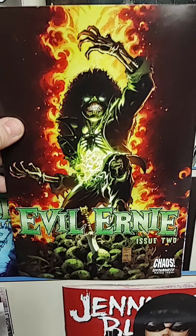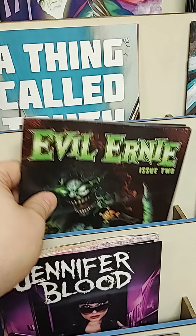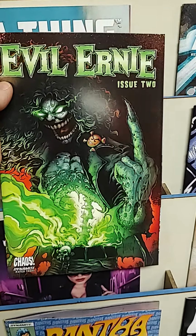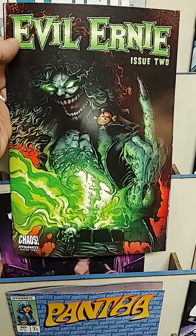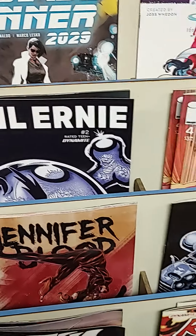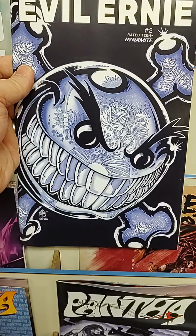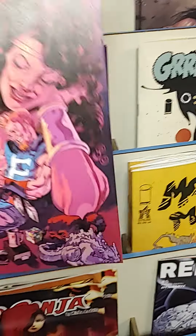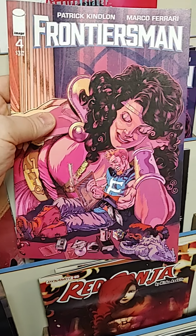Here is the B cover. And here is, I believe, this is the M cover, FOC exclusive. Very cool stuff. I like that artwork. And then, as they've been doing lately, TMNT homage cover. Up next, Frontiersman, number 4, out of a 5-issue series.